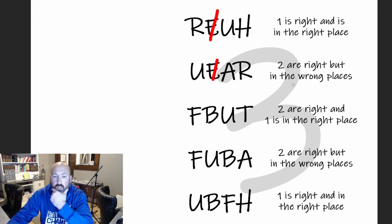So 2 are right. Now it could be the U and the A potentially, and that would mean the U is the correct one up here, because the A is not in the first one. Now could it be the U and the R? If the U and the R are the 2 that are right, then in the first one you would have to have 2 that were right. So it can't be the U and the R that are the 2 that are right. So therefore, if it can't be the U and the R, and we only have 3 options, we have to choose 2. The A has to be one of the right ones.